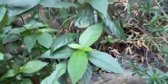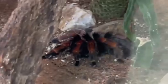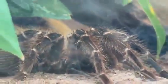Tarantula. Sorry for sneezing. No, flower beetle. Oh, are these tarantulas? Yes, yes! Look at my guy. Dude. Tarantula. Oh, that's a good shot. Oh, that's really cool.